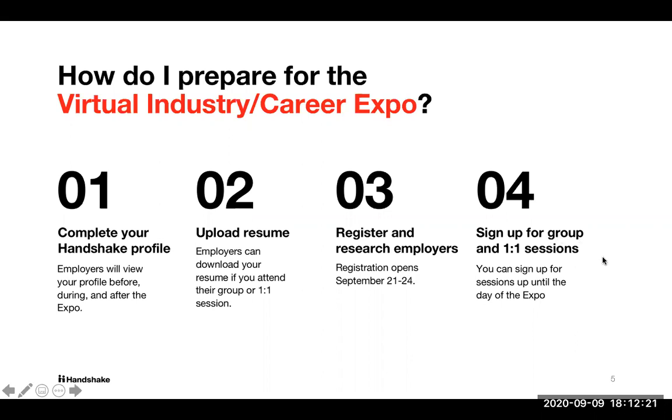And as long as they don't fill up, you can sign up for sessions up until the day of the expo. But once the session starts, you can no longer sign up for it. So you just have to sign up for it before it begins. Since some students may sign up for sessions and then cancel later, it's a good idea to check back in every day and see if there are new sessions available to sign up for.